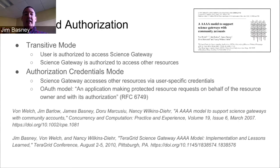Another way of doing it is what we call in the paper authorization credentials mode, where the science gateway accesses resources on the user's behalf via user-specific credentials. And the OAuth standard is a perfect fit for this. Quoting from the standard, a science gateway is an application making protected resource requests on behalf of the resource owner with its authorization. And so here are some references on write-ups about the model that supports these two types of delegated authorization.